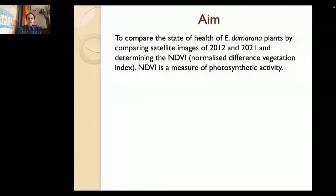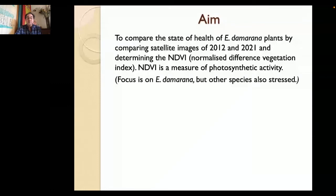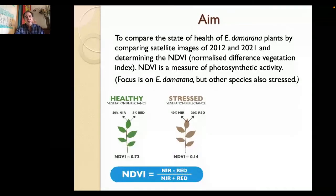The NDVI value is a very good measurement of photosynthetic activity or the presence of chlorophyll, in other words, alive plants. I just want to mention as well that I focus on this Euphorbia damarana in this talk because of our previous work on the fairy circles, but we saw many other species that didn't look good on sandy deposits. So what is the NDVI value that you can determine?